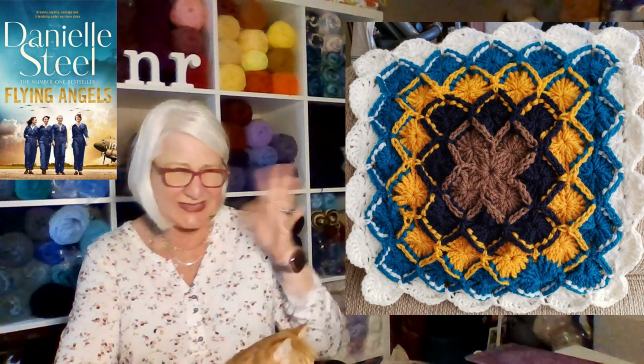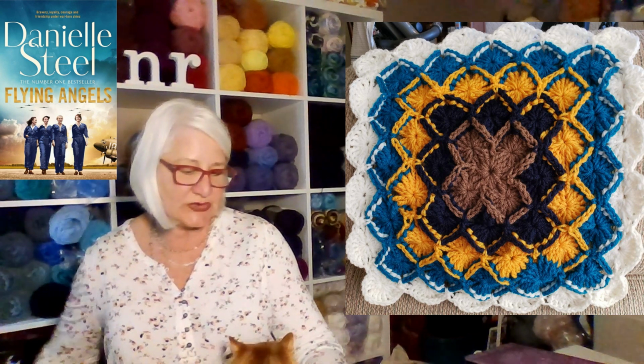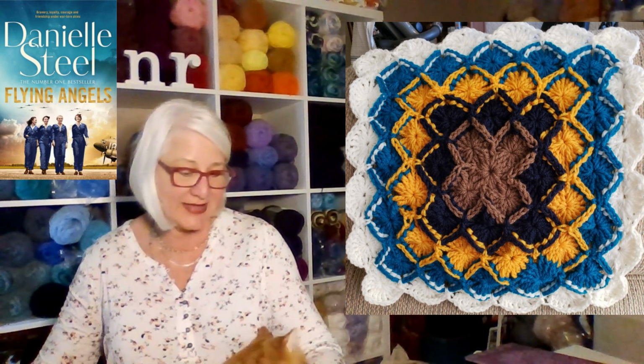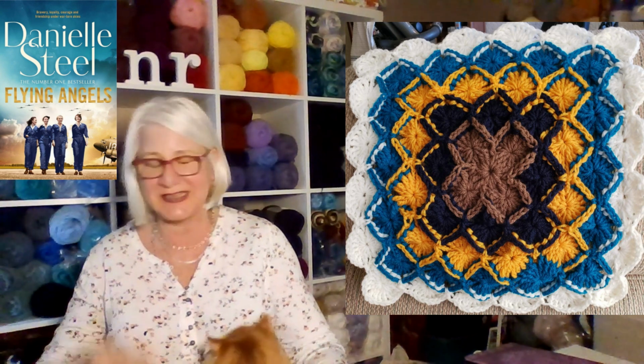And then our next person is Deborah, and I believe Deborah is from Louisiana, and she is doing the Bavarian Stitch square, and it's a tutorial on YouTube by Nastasia. And the colors she's used are Red Heart Super Saver in Latte, I love this yarn, in navy, Big Twist in varsity gold.